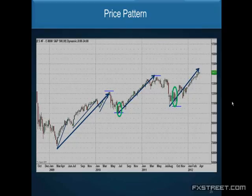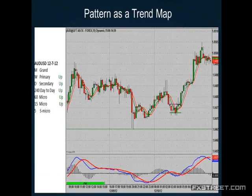Simple stuff. I better wrap it up here. As always, we're running out of time. And here's an example. We use that pattern as a trend map. And this is what we email our students. We email this out on a regular basis.